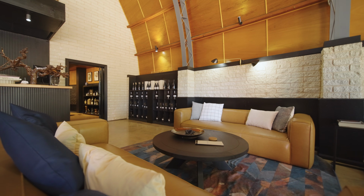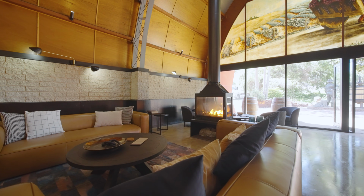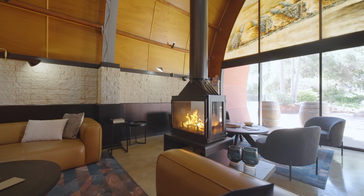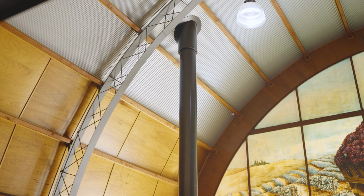But it was really important from a design perspective to create some intimate areas within the space. And we decided at the end that the best solution for the space was a fire from Sculpt Fireplace collection. And it was really important that the fire itself made a statement. It's a cast iron fire. It divides the space and it pumps out heat.